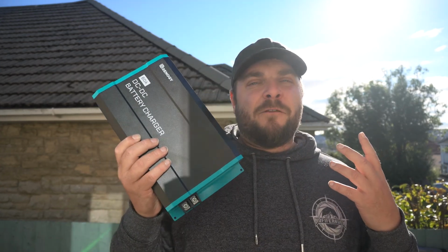What I've got at the moment is a split charger, which is basically a switch that looks at the voltage on the van battery and the voltage on the house battery, and the switch decides whether to charge the house battery or not. What this thing does, I have no idea, but it does it far more efficiently. It doesn't just go yes, no. There's a whole load of stuff going on in here. And it charges it far more efficiently as well, so it's better for lithium batteries.